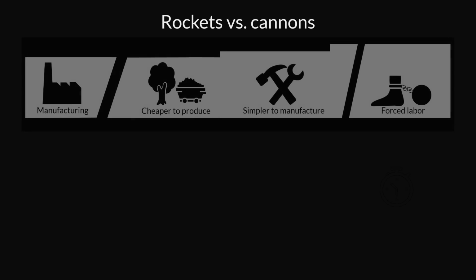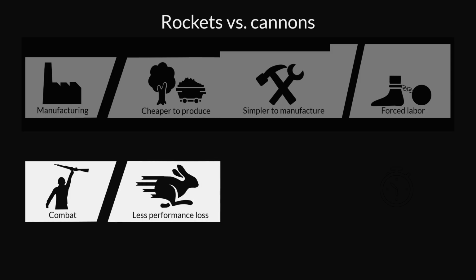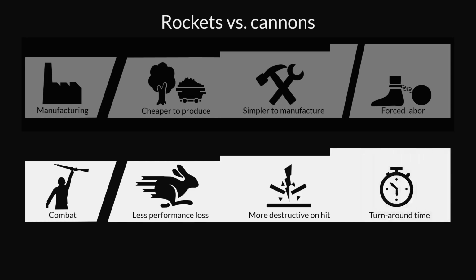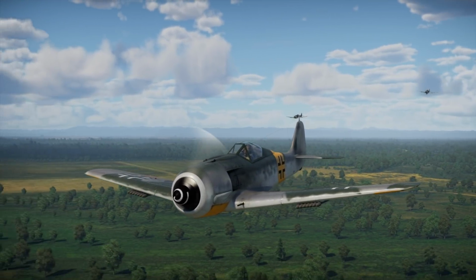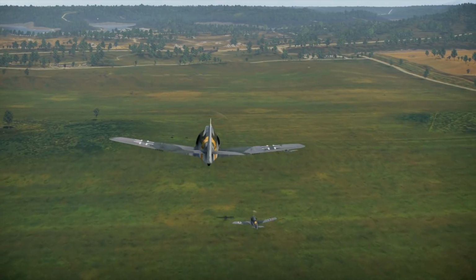As for the combat properties, depending on the device used, rockets could sometimes cause less performance loss compared to gun pods. And the destructive capability of a single rocket hit was deemed higher than that of a cannon hit, and the improved turnaround time and less maintenance obviously had advantages as well. And depending on the type of rocket warhead, there would also be a suppression effect and shrapnel, endangering nearby men and material around the tanks.